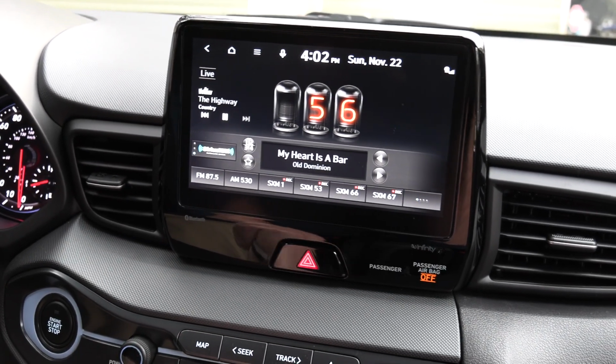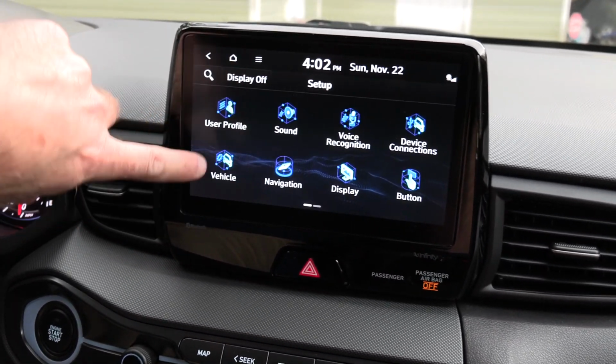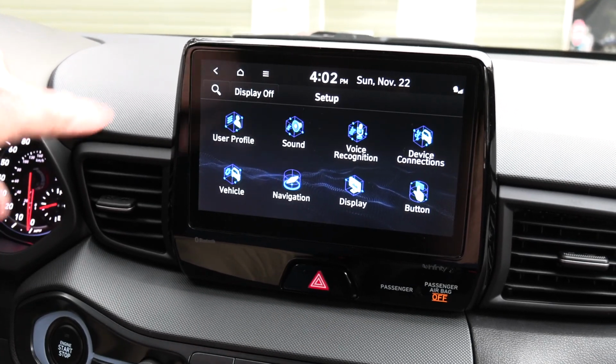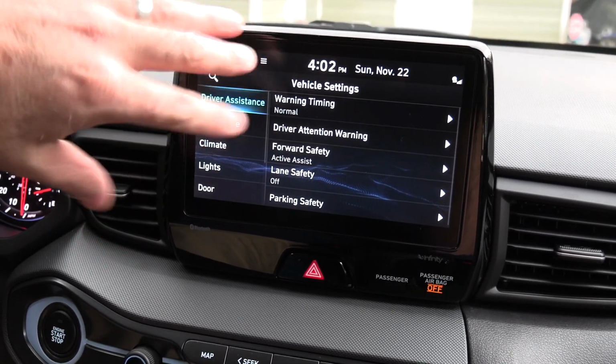Now you can go through the setup modes, which gives you all the various options, scroll through. For example, you can go to vehicle mode. That gives you a lot of things at a touch, arm stretch away, allows you to set and save.